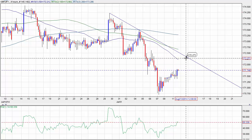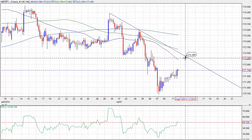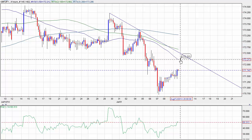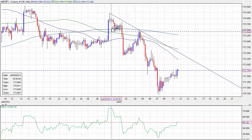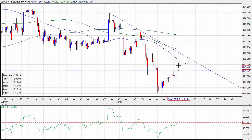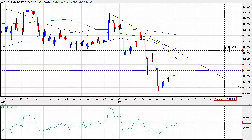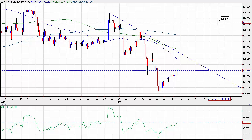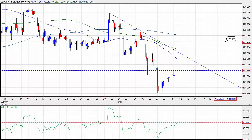It should find resistance around 172.25 if it comes up here, where it would meet the 50 period SMA in the 4-hour chart, and possibly the falling trend line here from end of July. Now, a break above that after the UK jobs data would suggest further bullish correction, or we could be in a large consolidation area, but I would limit that bullish outlook to 173.